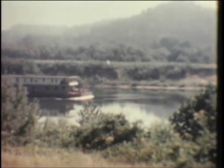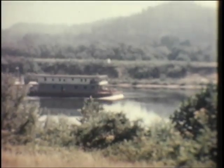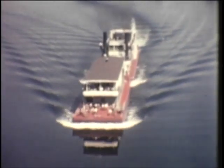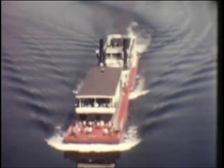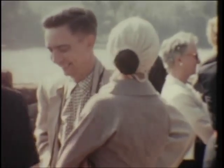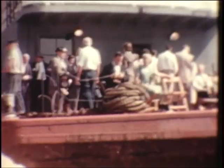All the arrangements were made, and we all had our own rooms and everything. They gave us our dinners all together as a group, and everything was paid for. We didn't have to worry about our baggage. All that was taken care of. We didn't worry about tipping. We didn't worry about anything. All that was covered. All we had to do was go along and enjoy, and that's exactly what I did.